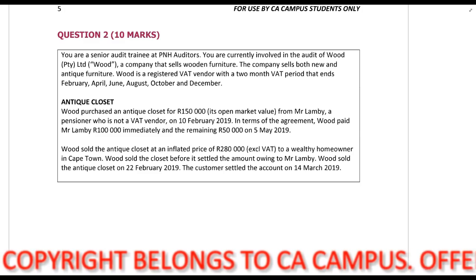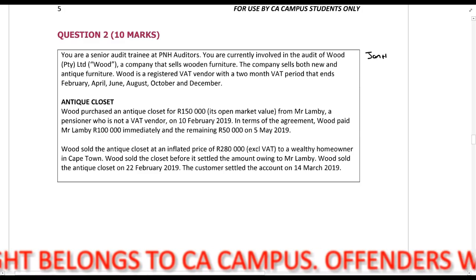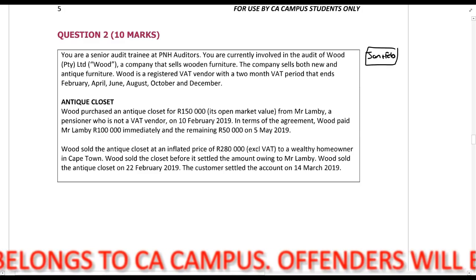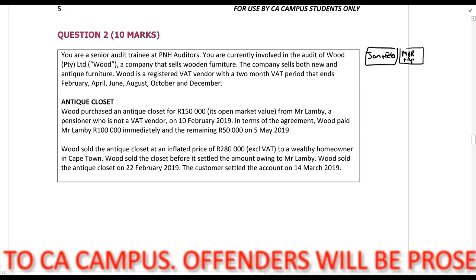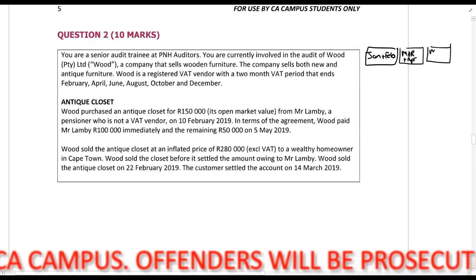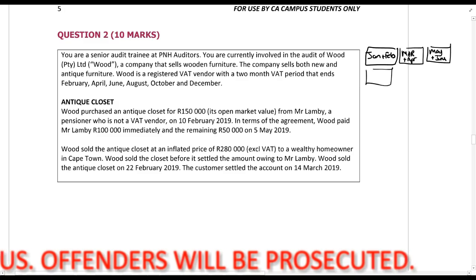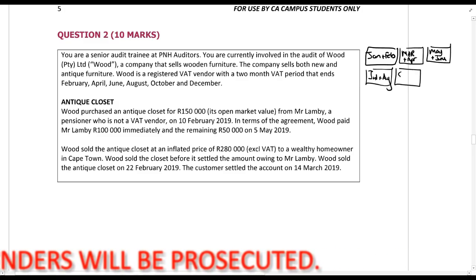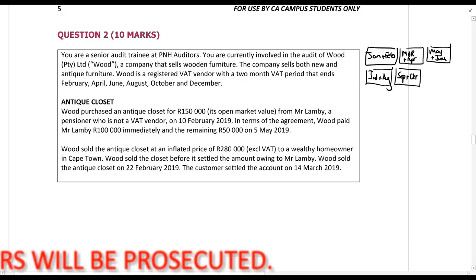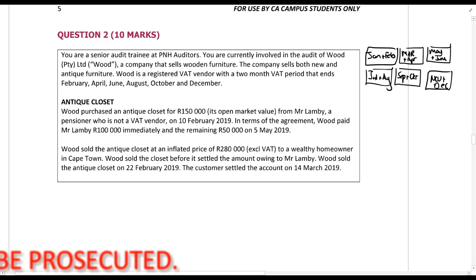All right, so remember what that means? So it says it ends February is the first one. So Jan and Feb, March plus April, May plus June, July plus August, September plus October, and November plus December. So those are 6 VAT periods for the year.